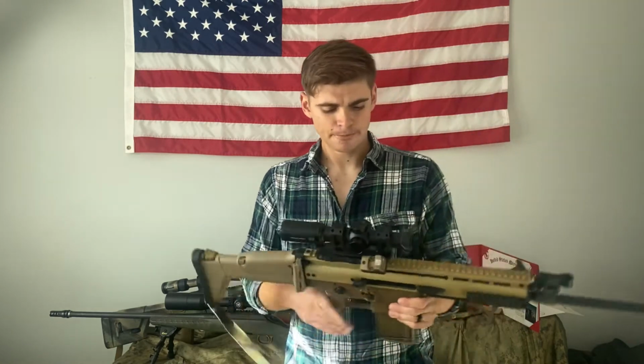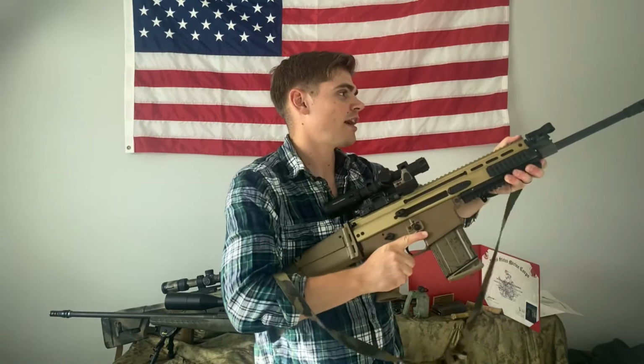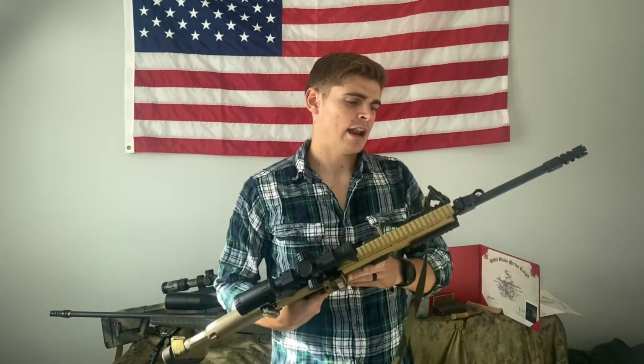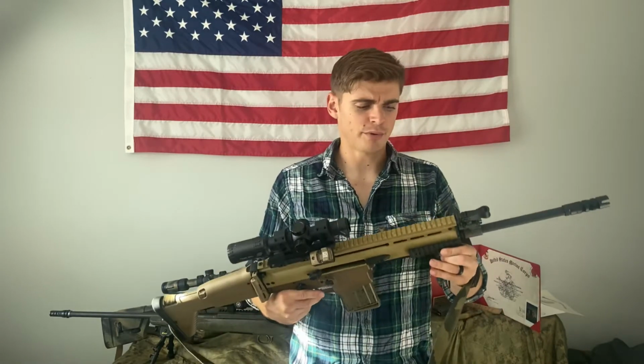So we'll get started. Front to back, we have FN's proprietary muzzle brake. This muzzle brake does an awesome job keeping the rifle flat and on target when you're firing fast strings. It keeps that .308 round pretty tame, and I honestly didn't have a really big issue keeping this muzzle down. It felt just like a little bit snappier 5.56. Really not a problem.